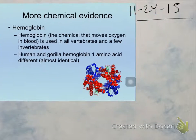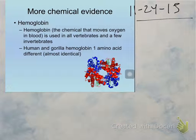But that's not the only chemical evidence. So, hemoglobin. Hemoglobin is a chemical in your blood, and it's the one that moves oxygen around. No, just moves oxygen around. We try not to move CO2 on the back trip. Hemoglobin binds to oxygen specifically. And so you know that oxygen is carried to every cell in your body by blood cells. And those blood cells, your bloodstream, contain this hemoglobin molecule.